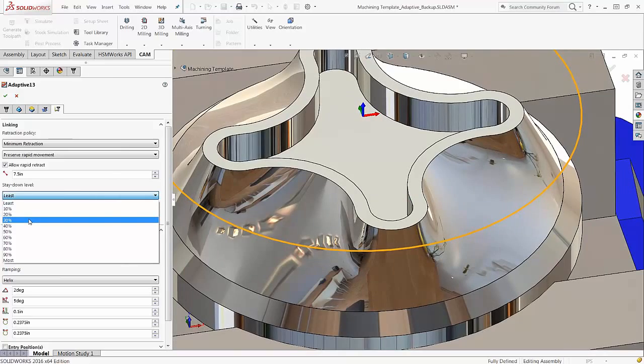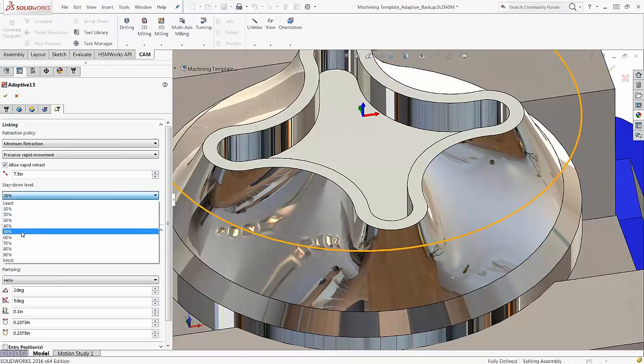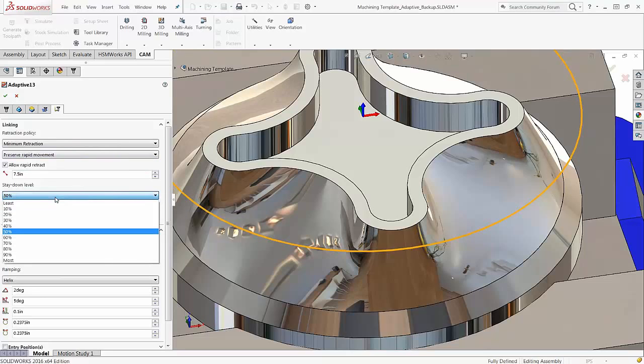What we can do is we can increase this. Let's say 30%, we can do 50%, and we're doing 3 1/4. So if we're doing 50% of that distance, it's going to look within that 50%, that 3 1/4, and say, can I stay down here? If it can't, it will retract and move over to the other area. So that's really what it's doing. But one of the trade-offs is you get less retract moves.